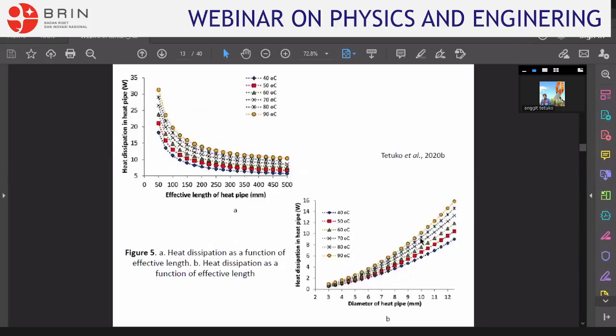Heat pipe performance is also affected by its design versus the effective length. If we increase the effective length, of course, the capability of the heat pipe for removing heat is reduced because of larger pressure drops between the evaporator section and the condenser section. However, if we increase the diameter of the heat pipe, we can gain more heat dissipation capability as a result of larger heat transfer area.